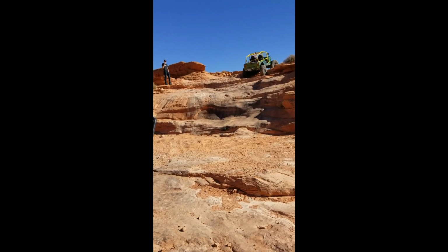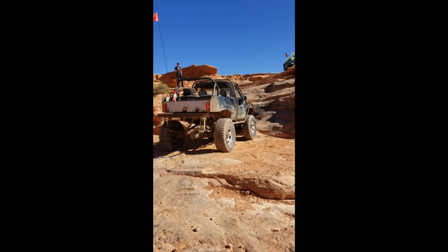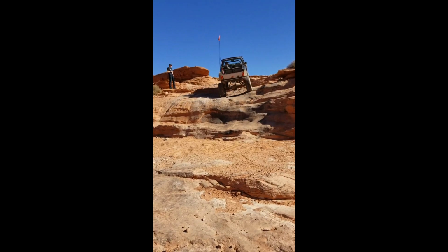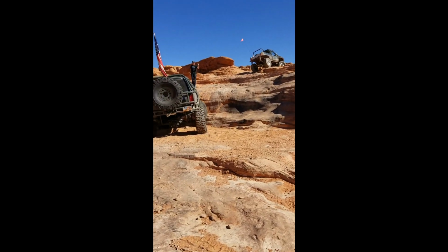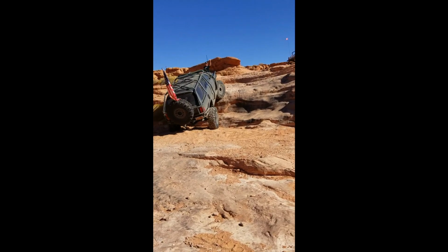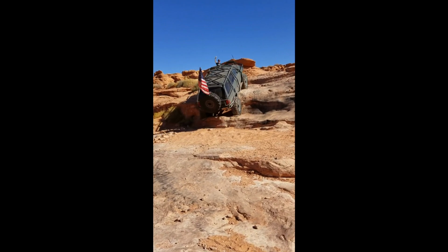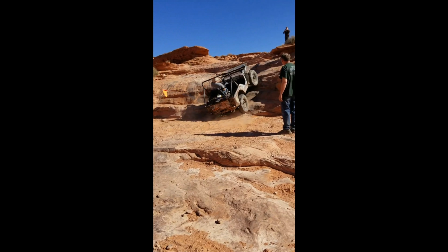Next up is John in his Toyota. John told me about the only thing Toyota left on this rig is the sheet metal. Steve's Durango. And here comes Grandpa's Jeep, making a run at it.